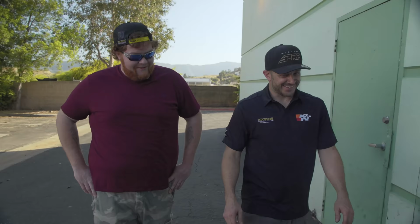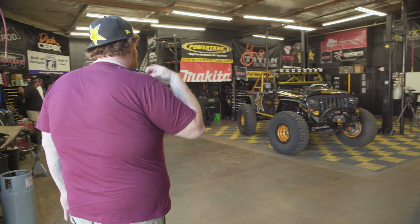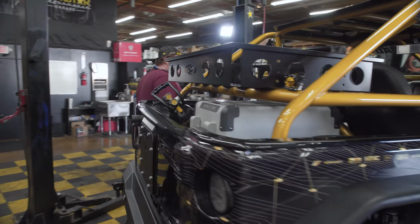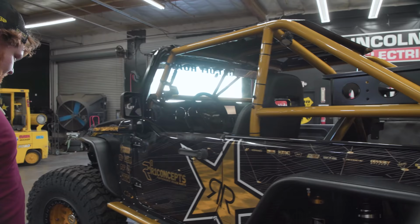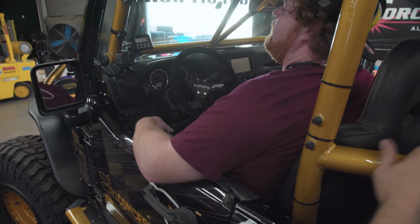Done? Yeah. You sure? I'm sure. Let's do it. All right. There she is. Oh my god, that is freaking sick. The cage is insane. Look how far it comes back. And these seats. Dude, thank you so much. This is freaking awesome. So we did put a new cannon intake on it, so it sounds a lot healthier if you want to fire it up. Oh yeah.